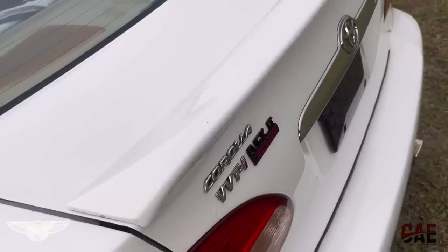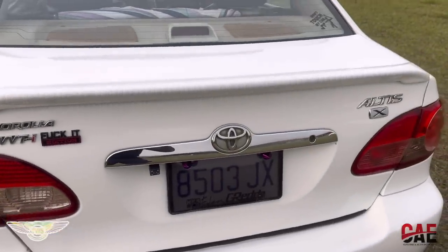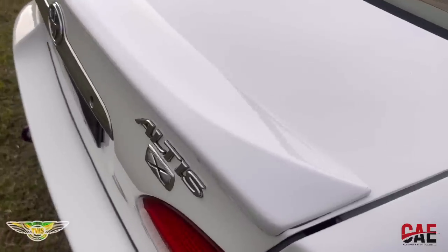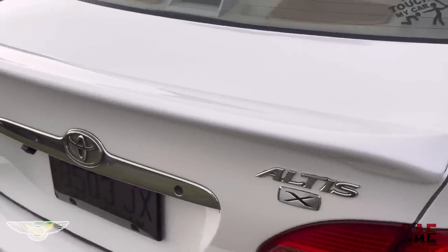In terms of the chunk spoiler, was that on the car or did you actually get it? No, man. This chunk spoiler is the original Altis spoiler, which I got from another member in the group. Okay. So the original one that was on it was rotten. Right, broken up. So I sourced an original one and put it back on it.